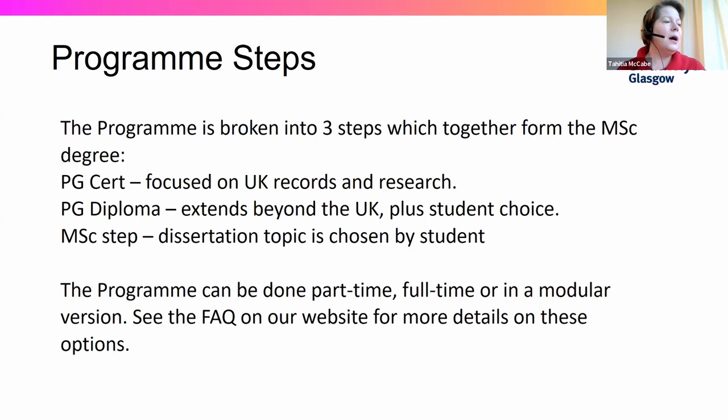So you can do the master's degree. Having said that, you can do the first 60 credits, and you don't have to keep going. You can choose to do the first 60 credits and then exit with your postgraduate certificate. Same thing with the diploma. And then you can go all the way and do the dissertation if you like. All of these can be done part-time, full-time, or in a modular version.